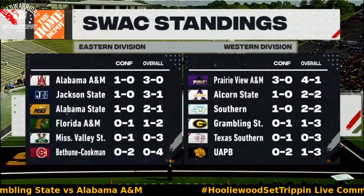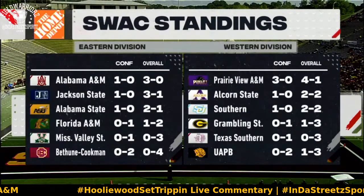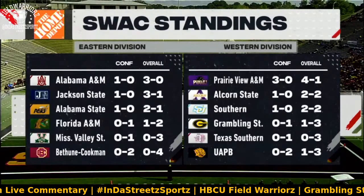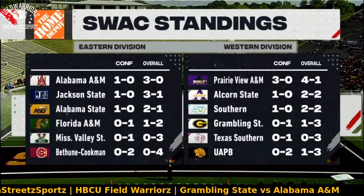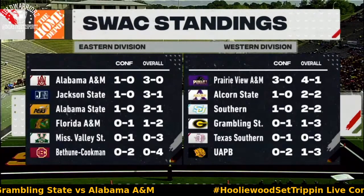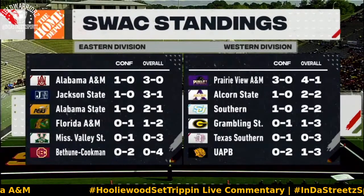Okay, Alabama State also 1-0, but on the other side in the West, Prairie View, the big story there, they're 3-0 in conference play, so you'd have to say the Panthers have a big advantage over everybody else. Alcorn and Southern are at 1-0. Prairie View is one of the teams here that actually had a lot of conference games early and got their business going. And again, they took care of business, right? So Prairie View is in good shape.